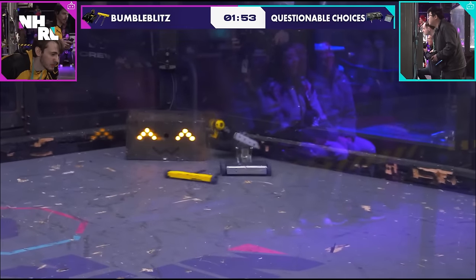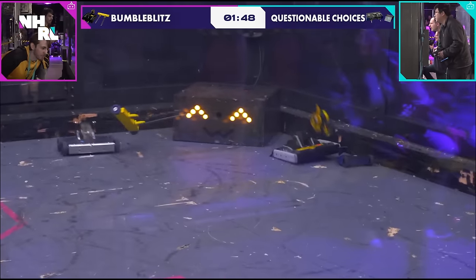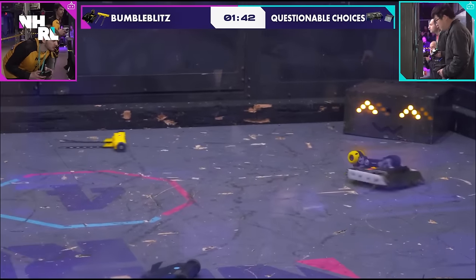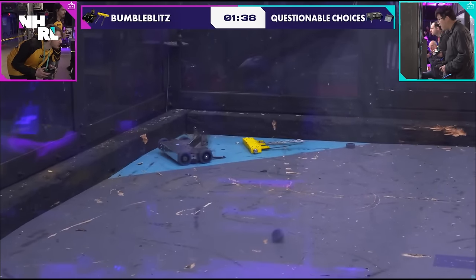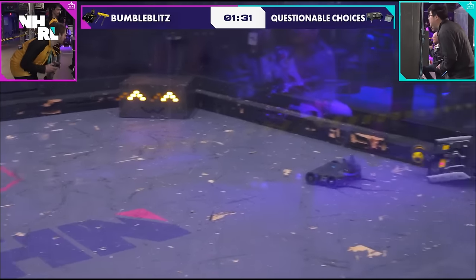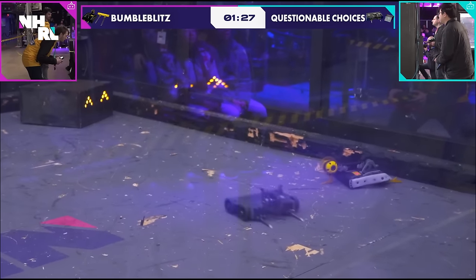And Bumble Blitz is on the wall here. Let's see if they can come back. Yeah, they are able to shake themselves down off the wall without calling for an unstick. Seems like both of those forks now have been ripped off, and that is really going to hurt Bumble Blitz going forwards. Questionable Choices going after the cam lifter, taking out both wheels, and now going after the big half again. Looks like something is high centering them as well. Perhaps one of those forks underneath the body of the robot. Under. Yeah.